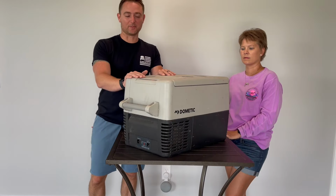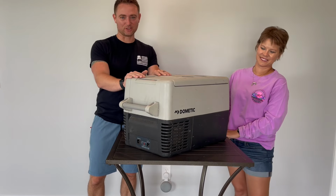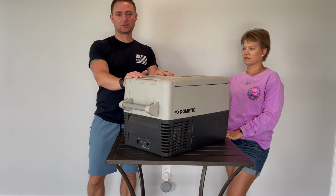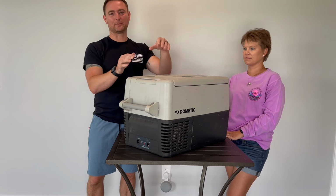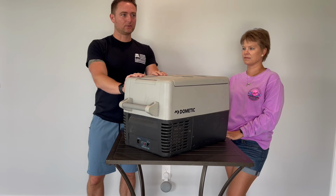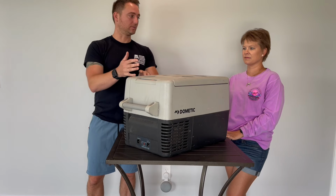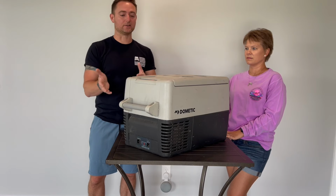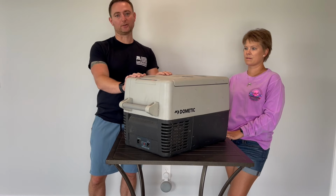Alright guys, this is my very old Dometic CF35 fridge. I've had this fridge for years. Before this fridge, coolers, the cheap Walmart ones with the white and blue top, they essentially suck. You gotta put ice in them every single day to keep stuff cold. Most days they don't even keep stuff cold the entire day. Every day you're running into town grabbing more ice. This, you don't have to worry about that.